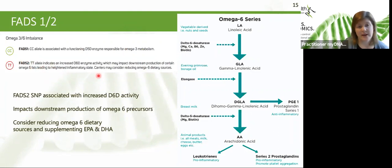And the overall effect of that is that you will see that on the omega-6 series, which I'm sure you're all aware of, is that in this pathway, generally the linoleic acid will get funneled down to arachidonic acid at a slightly faster rate through the D6D enzyme, which is up here.